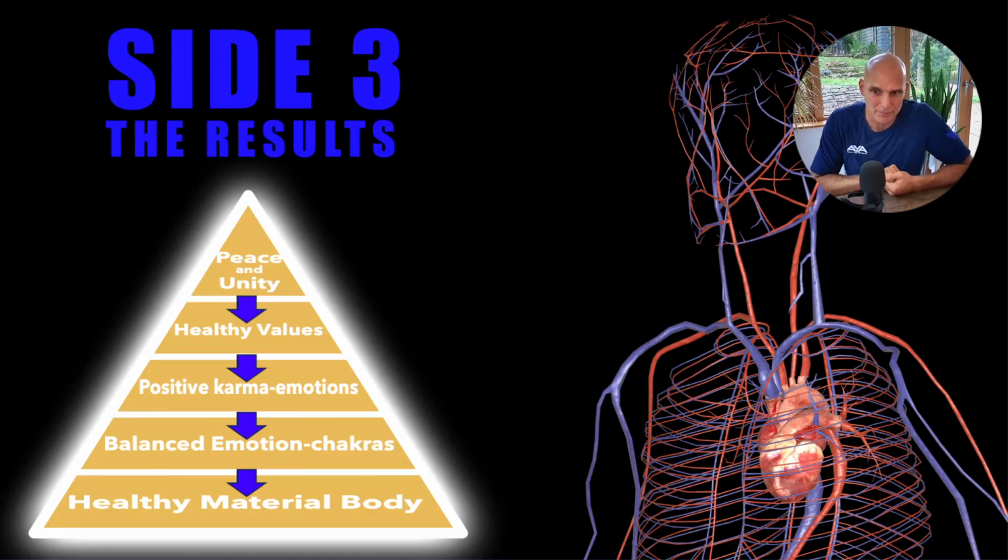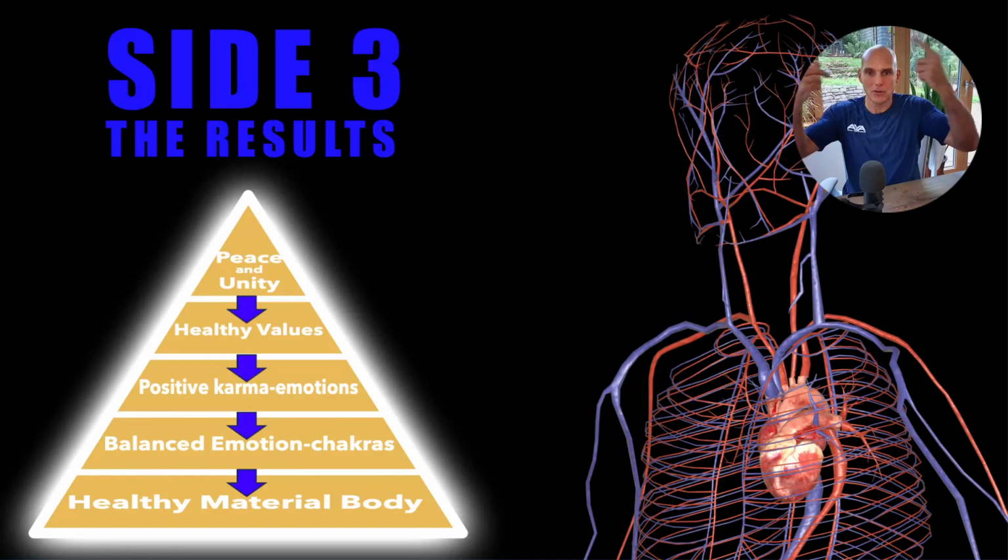So this is really just a reminder now, because we've gone through this a few times, but if we find peace and unity in the spiritual layer, then that has a smoothing out effect on the psychological layer. Because the psychological layer is spending more time in peace and unity and less time in negative, repetitive thought patterns. And at the same time, we are doing self-healing exercises on the psychological layer. So that all has a massive impact on the emotional layer, because we are producing more positive karma emotions, less negative karma emotions, and therefore feeling less negative and more positive.